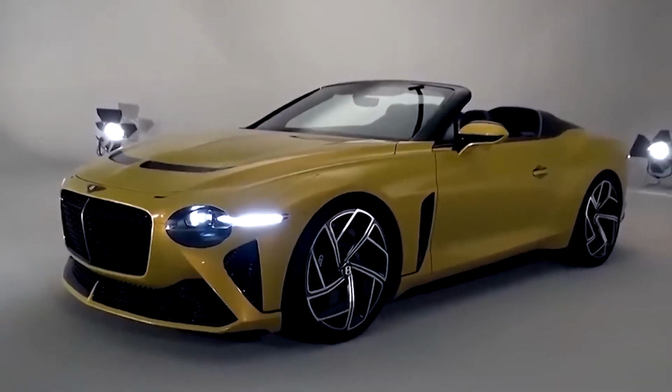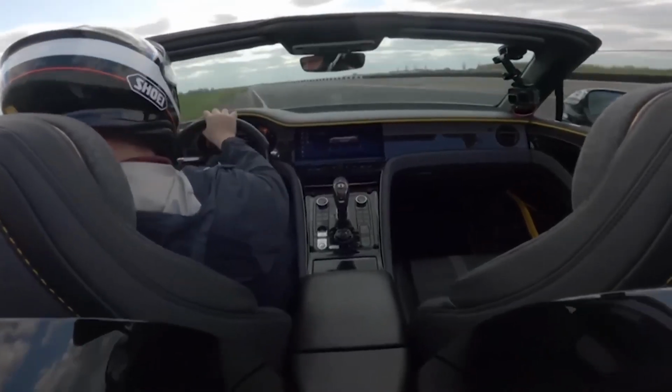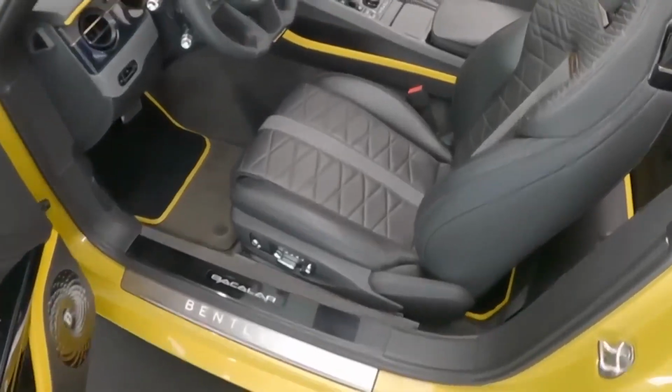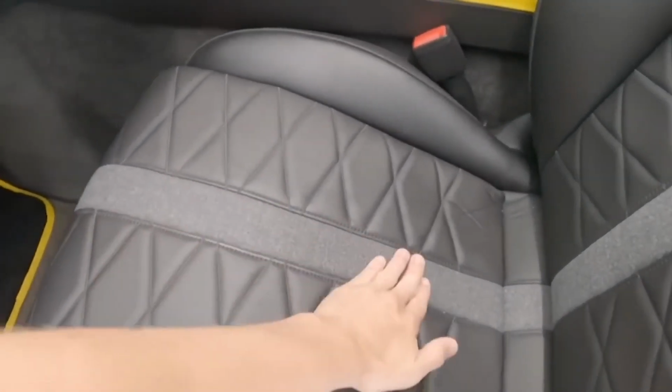Number 8. Bentley Bacalar. If you ever see someone driving around in a Bentley Bacalar, you just know their wallet is packed full of bennies. Just 12 of these elite vehicles were produced, and they come with a massive price tag of around $2 million.